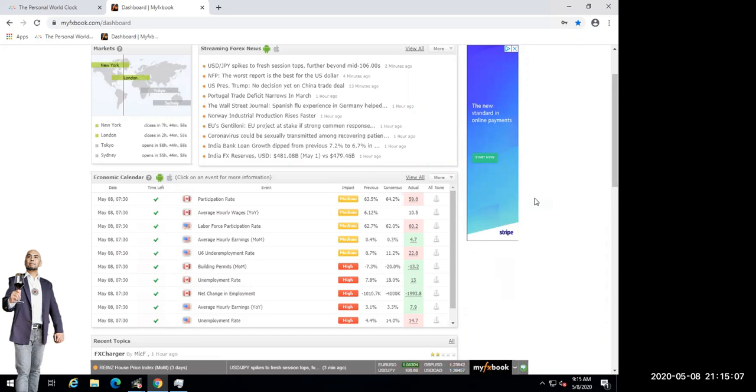So 10 pips is already 100 USD. If you have only 100 in your account, you would have been wiped out. If you had 1K in your account and it moved 100 pips, that 1K account would have also been wiped out. So team, you're following me so far?